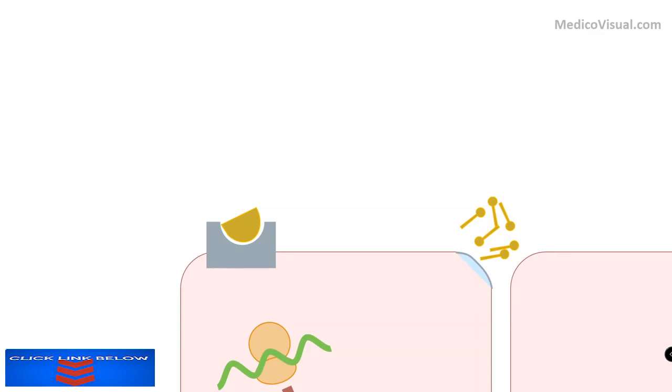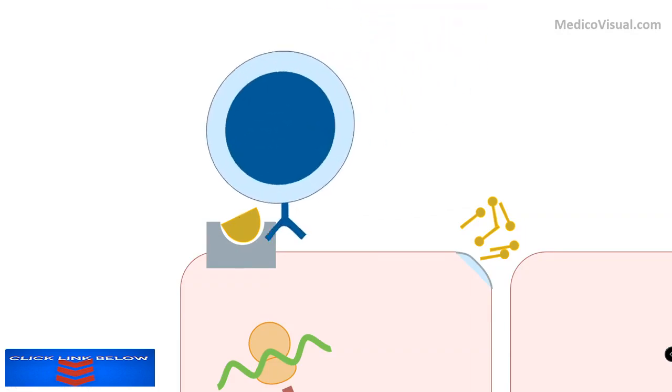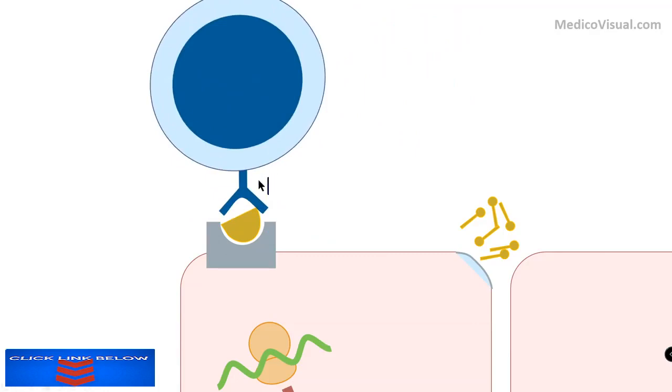Billions of cytotoxic cells with millions of different specificities are wandering in your body. They are wandering in plasma and trying to find their target. Somehow a cytotoxic T cell, which may be specific for this S protein, may come across this S protein randomly, and it will bind with its T cell receptor, or TCR, to this MHC1 bound S protein fragment, the MHC1 bound antigen, and it will become active.